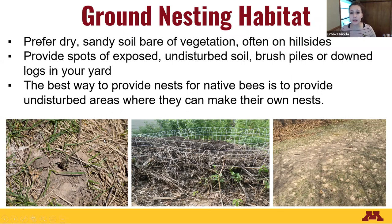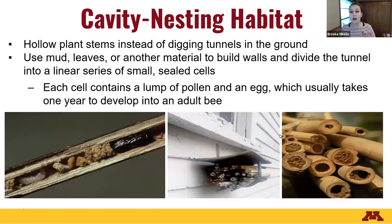And for our cavity nesting bees, most of them use hollow plant stems and then dig the tunnels. Some dig the tunnels into them if they're not already hollow. They can use mud, leaves, the waxy pieces of plant leaves. Cellophane bees use the waxy part of leaves to build those walls in their nest and to divide that stem into cells.